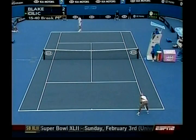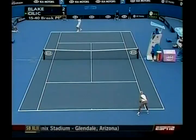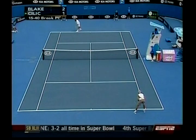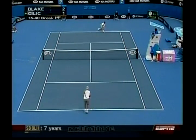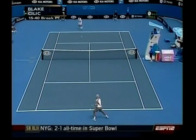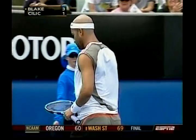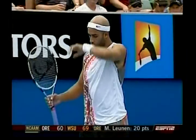Just an update on the wind, guys. Cilic is serving with the wind. Blake normally so aggressive on a second serve return. A very poor game for Cilic. Drop serve, almost donating the game to Blake. 3-1.